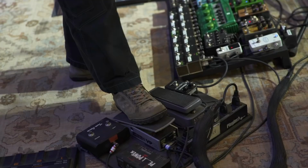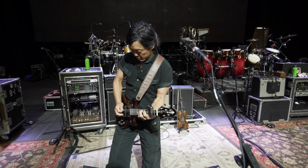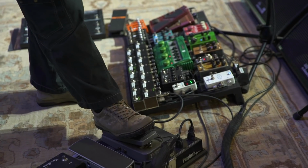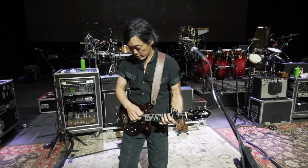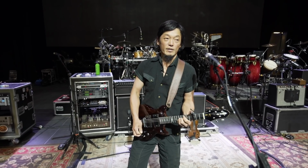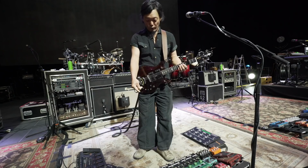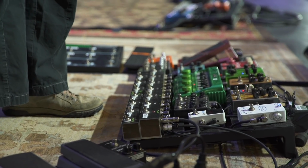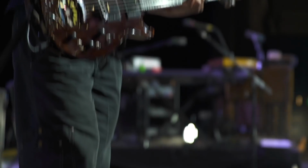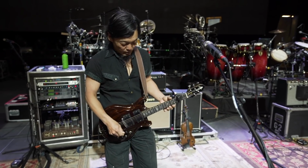So basically, into a wah, which is everybody's got to do that. And then this compressor we've had for a long time, dude, is just kind of a little bit of a signal boost. Kind of switches it up a little bit. Not much gain, but a little bit comes out of that.